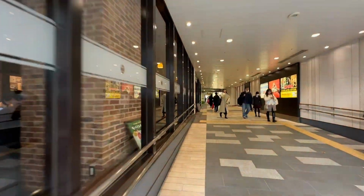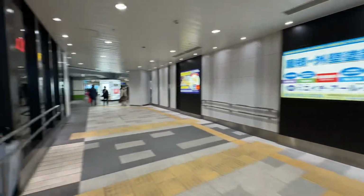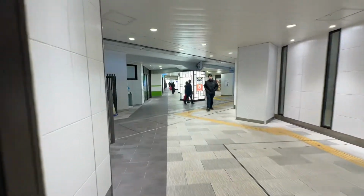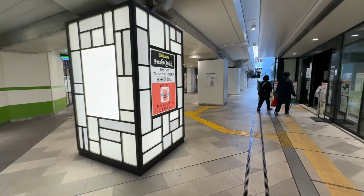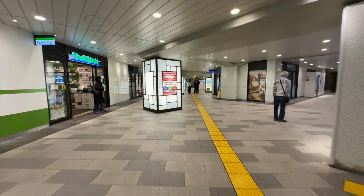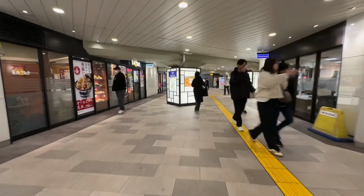I think there's more than one station here. Just want to take a look and show you on the map some of the train prices. I'm not even sure where the entrance is. I usually go the other way.